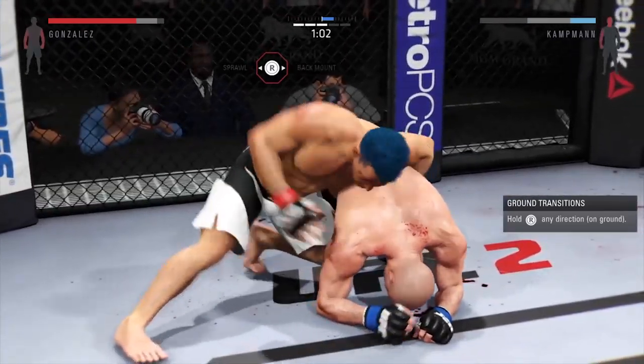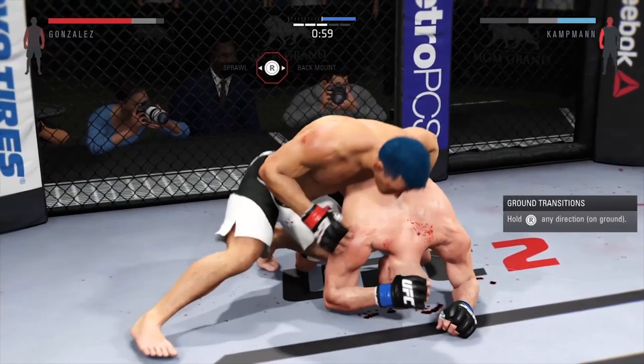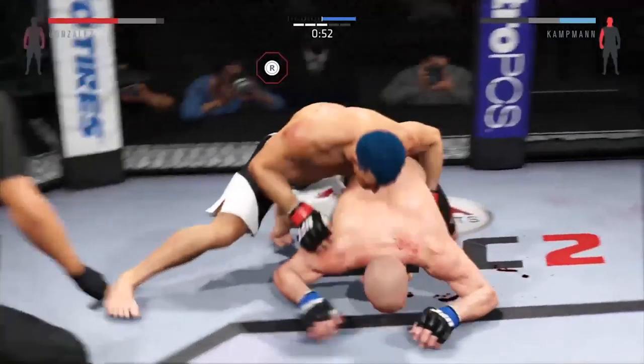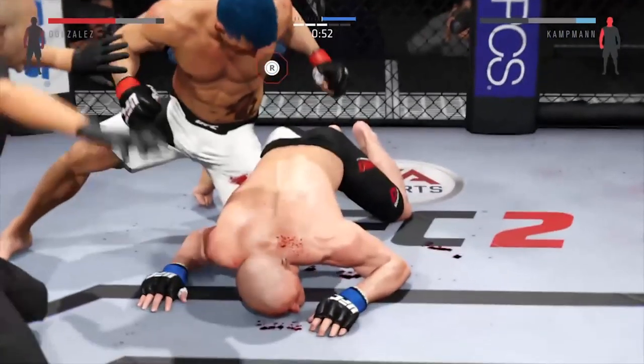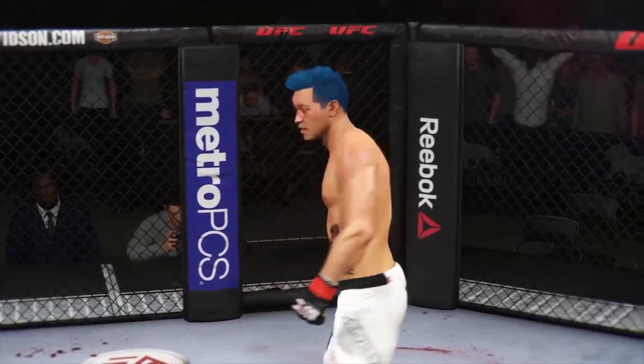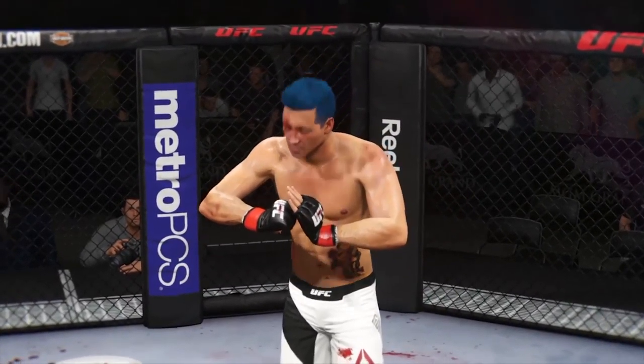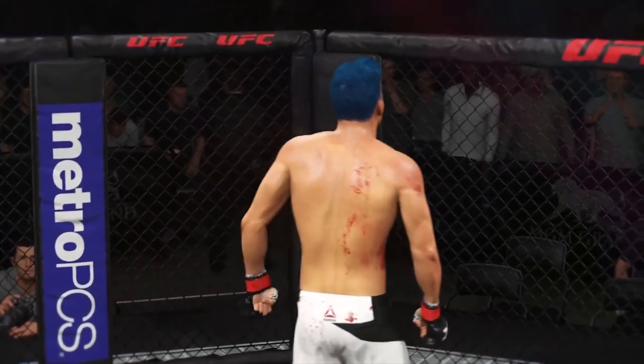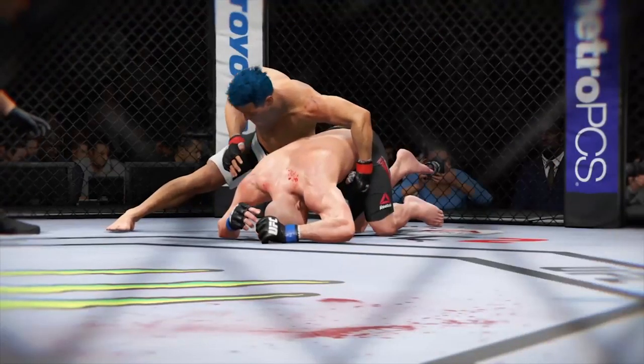Oh, there's that big right hand. Very hard right hand. Oh, man. Big right hand. Oh, some heavy shots. That's it. It's all over. TKO victory. He was not intelligently defending himself. Too many big shots get through, and that's the end of the fight.